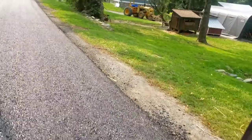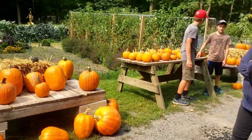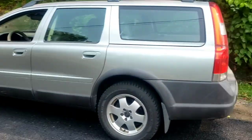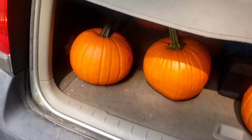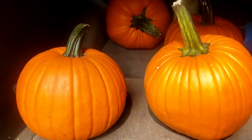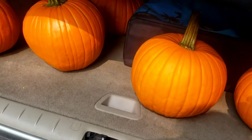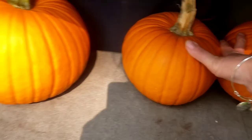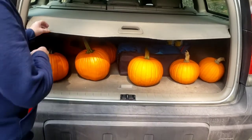All right, we're going to pick some corn right now, and some other vegetables at another farm, and I will be showing you some of that. So that's all of our pumpkins. These two are the ones to make the pie. Yep, pie pumpkins.